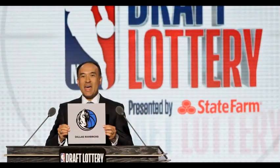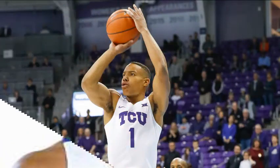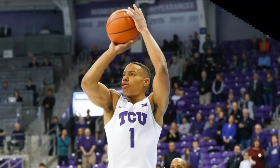With the 18th overall pick, the Dallas Mavericks take Desmond Bane. Desmond is an excellent 3-and-D prospect. He is also from Texas Christian University in Fort Worth.